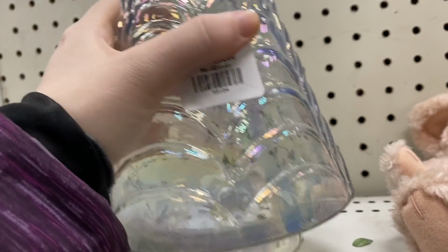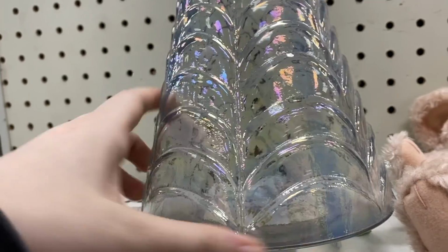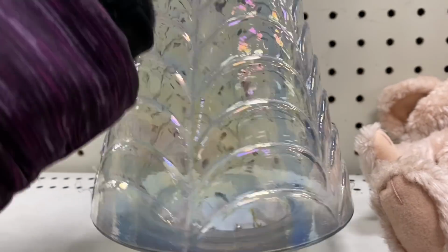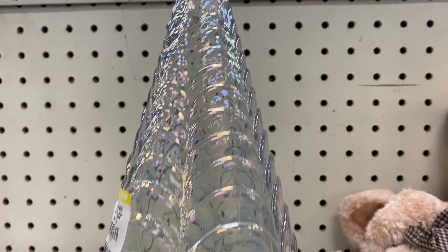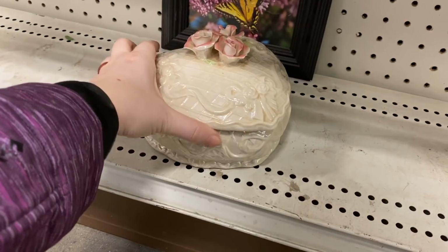And I loved this. This is glass. It looks plastic probably on camera, but it's actually glass, and it is absolutely stunning. I'm excited to put a battery in it to see how it lights up and illuminates with that iridescent glass look to it.